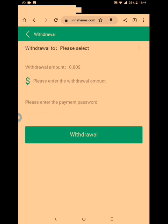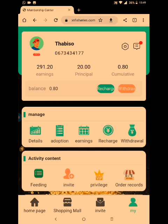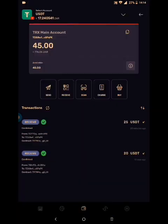I'm done withdrawing, guys. So we're just gonna wait and see if we get our 25 USDT. Wait and see. You see, I'm having 25 USDT. 20 minutes ago, as you can see the minutes there, I just got this money. So I have received it, guys, 25 USD, and the other one, that 20 USDT, 13 days ago.